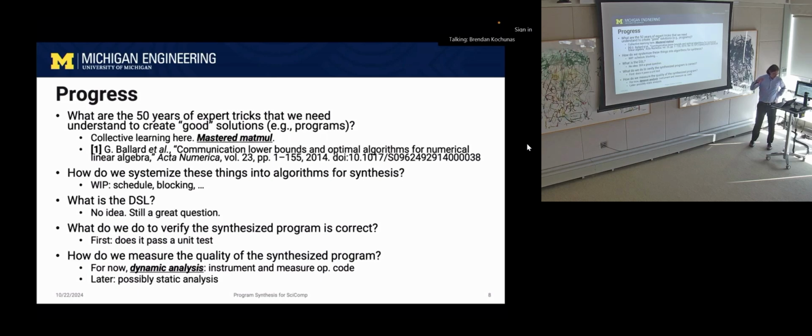Okay, so our main focus of late has been just making sure we really understand, have a deep knowing of what all these tricks are so that we can begin to systematize them. And so this is still a work in progress. The domain-specific language is still a great question of what this should be.